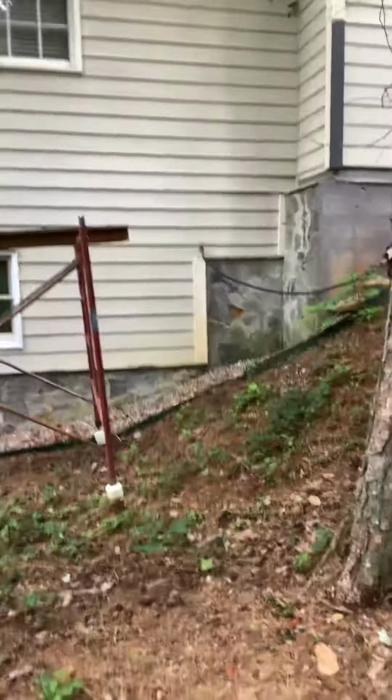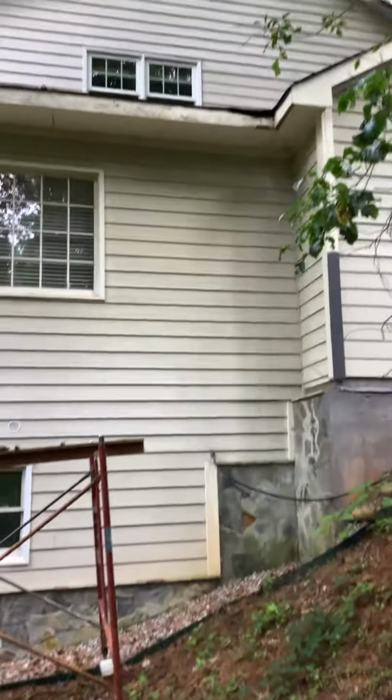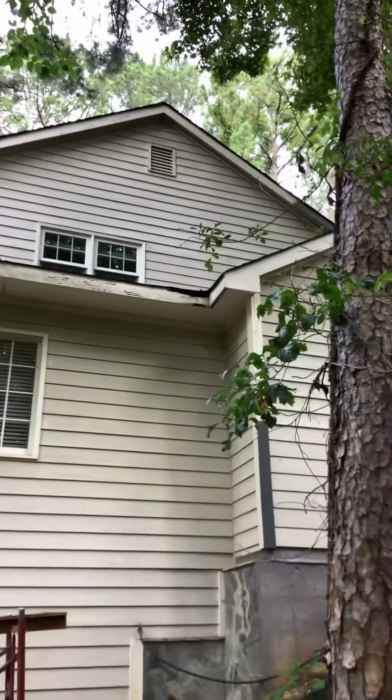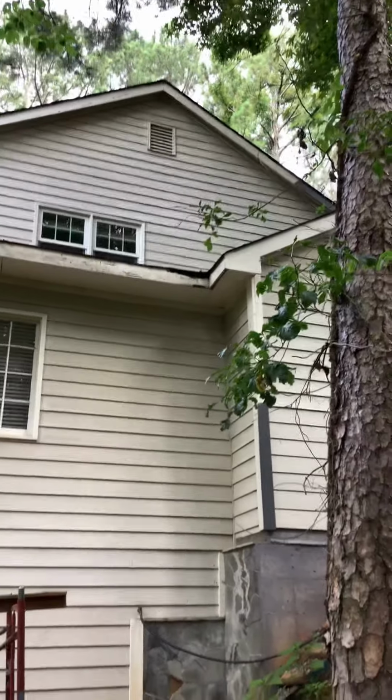There used to be a gutter here. They took it away, but we'll replace this fascia. We're not going to put a gutter here. It might come up on a home inspection report. But all that borer bee damage up there, we're just going to seal it.